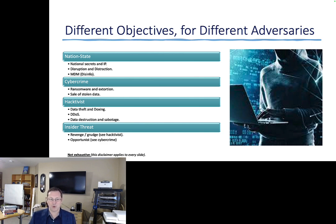Cybercrime, ransomware, extortion, fraud, stealing data and selling it, stealing data and using it for other types of fraud or crime, very common. Hacktivists. These are people who have some sort of political agenda or ideology that are not a nation state. So they're stealing data, they're doxing, perhaps, which is where you steal data that's supposed to be private and release it, but not for profit, but just to do harm. Like sometimes hacktivists will release the home address of a public figure or the contents of their inbox or some sort of destructive intellectual property that causes them harm.